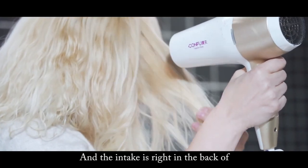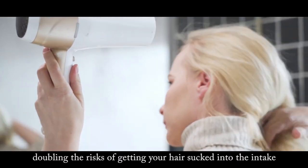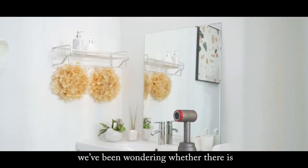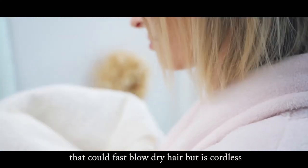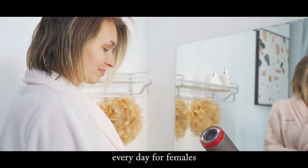And the intake is right in the back of a traditional hair dryer, doubling the risk of getting your hair sucked into the intake. Therefore, we've been wondering whether there is a type of hair dryer that could fast blow dry hair but is cordless, sparing females the trouble of taking care of their hair every day.